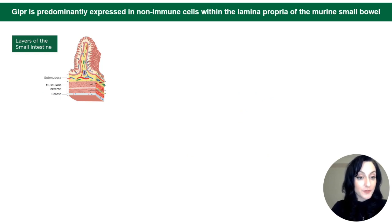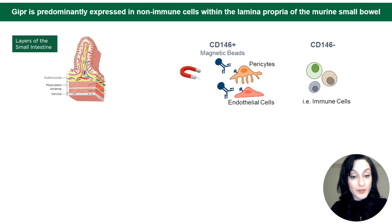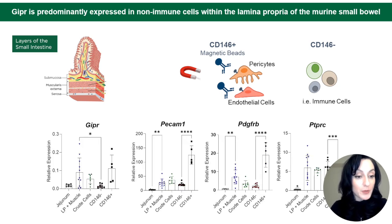We later wanted to identify where the GIP receptor is expressed in the gut. Where is it located and in which cell types? So we tested this through a series of cell sorting experiments and with the use of reporter mice. And we were able to narrow it down to the lamina propria of the small bowel. We did some cell sorting and we found that the GIP receptor is enriched in CD146-positive cells. These are cells that are pericytes and endothelial cells, and the GIP receptor was not expressed in immune cells. However, the putative role of this receptor in the regulation of gut inflammation remains to be explored.